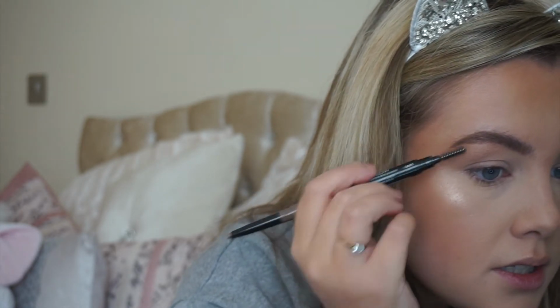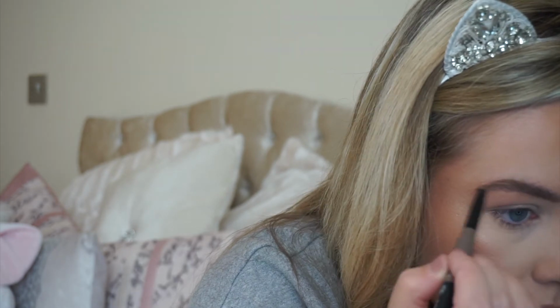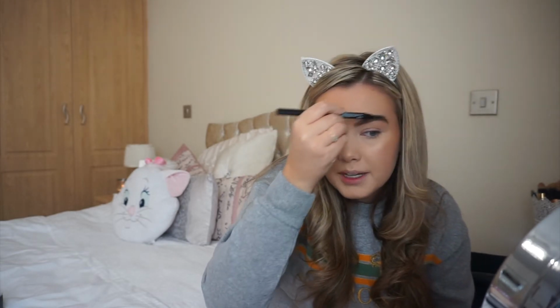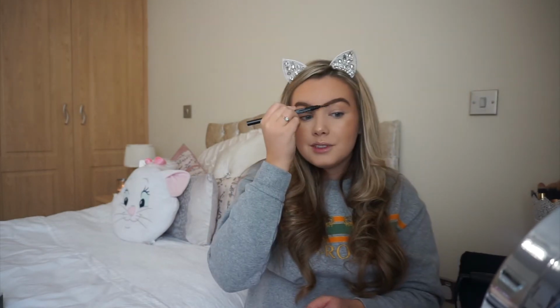Whenever I see people using pencils, they just tend to keep brushing through the product every now and again, so I'm going to keep doing that. Okay, so they definitely look quite dark and harsh on camera. I just think I'm so used to the pomade. I think that's all it is. We'll put some shadow on and we'll see how we get on.